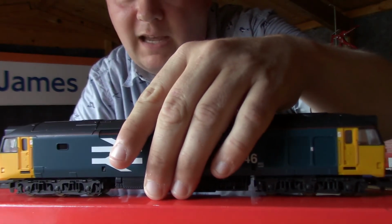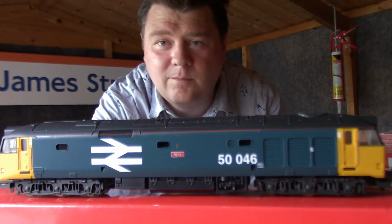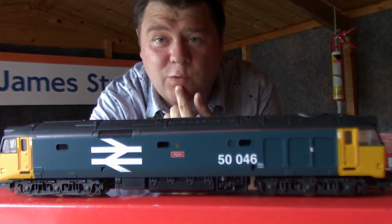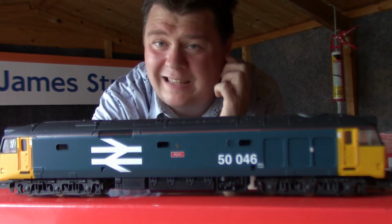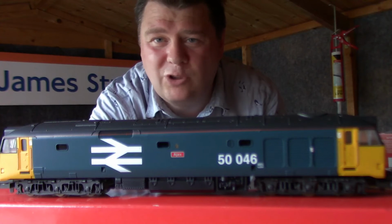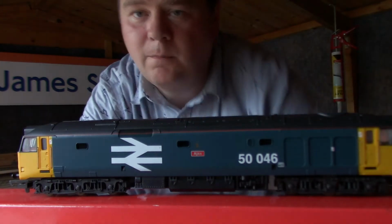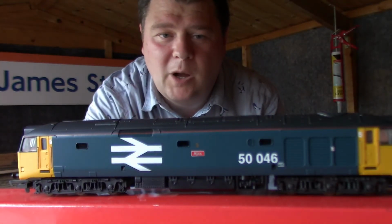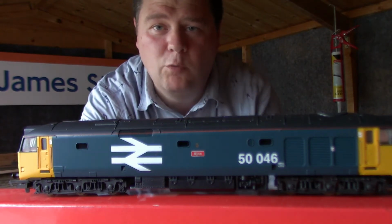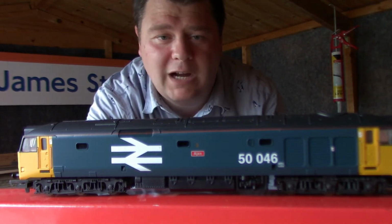Just park him there. And this is 50046 Ajax, which is the exact Class 50 I wanted. I did see this on eBay once going for about 70 odd quid or 80 quid, and I thought that's a bit too much. But I got this for about a good £45. I'll just move it forward a bit so you can see. There we go. But I definitely wanted a Class 50 for the layout, and 50046 was the exact one I wanted. And I'm quite happy with it actually. It is actually a good runner as well.